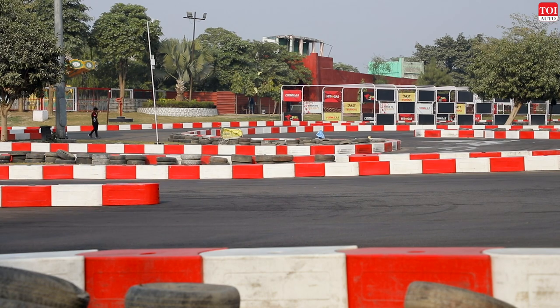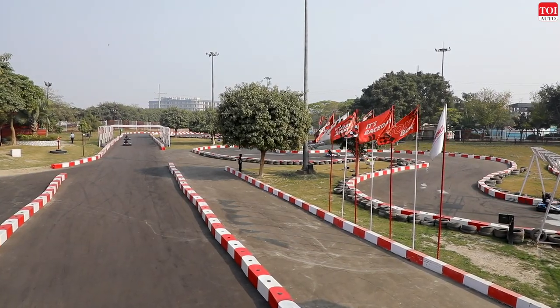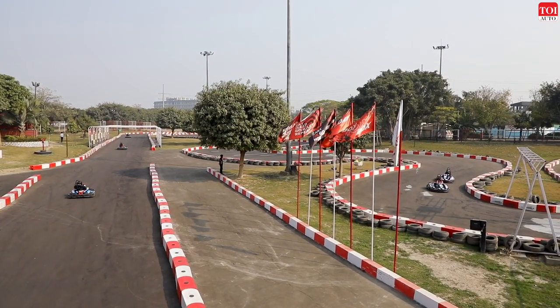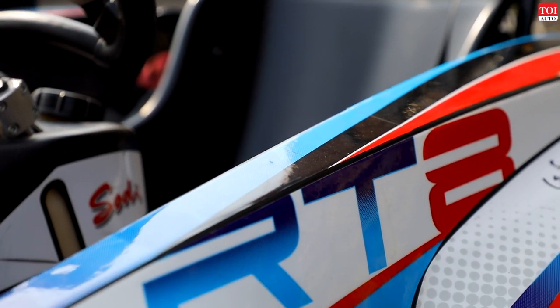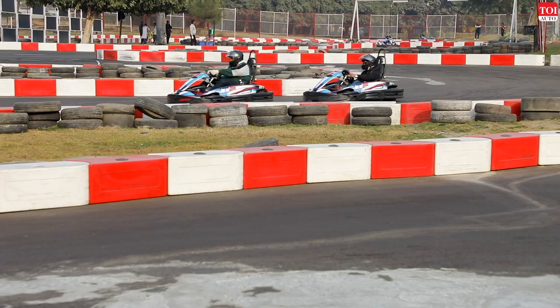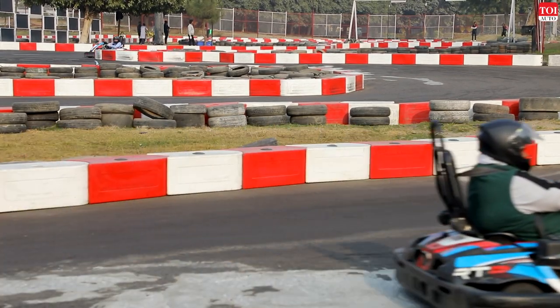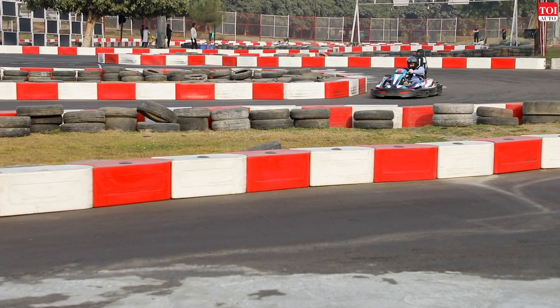When you see that somebody is crossing limits in terms of speed, acceleration, or rash driving... So these features and the quality of the karts that we are using, Sodi R8, the best karts in the world. Sodi has just launched RT10 after RT8. They've just launched RT10, which is coming in the next Formula 11 track that's opening up in Pune and Bombay.